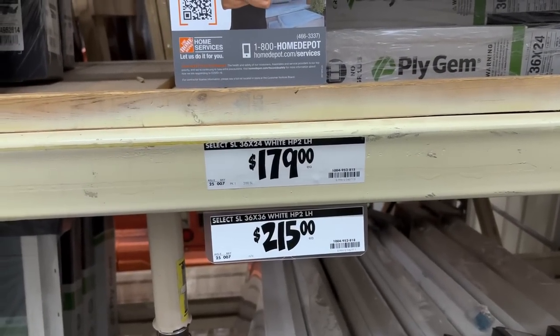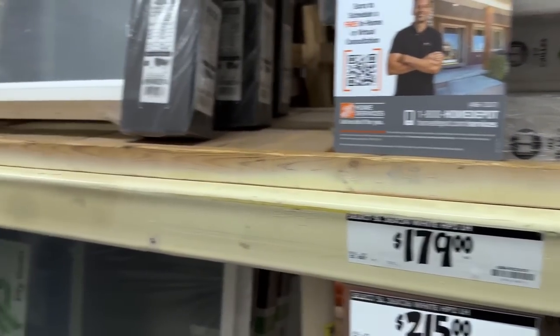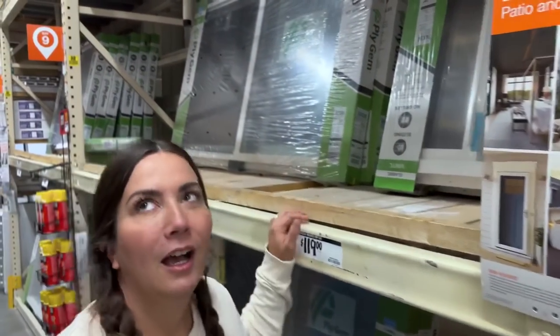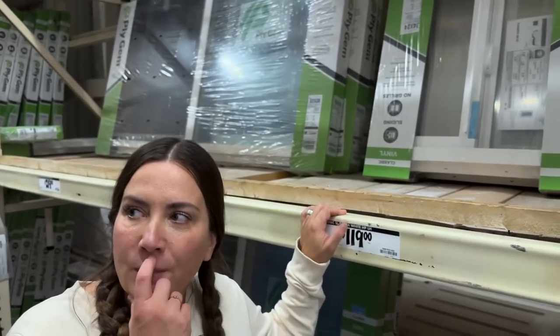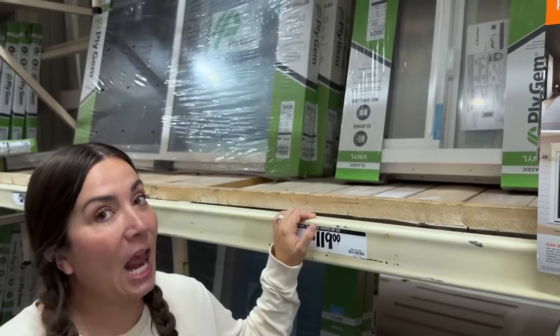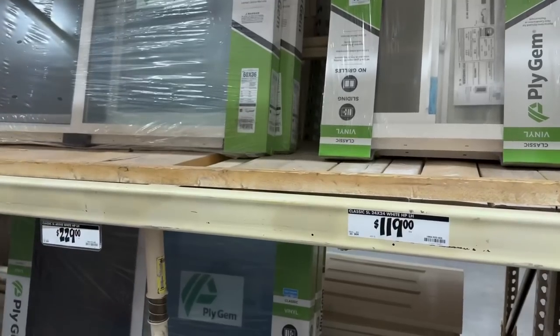We need three windows. We have an old antique door that's like half of a French door that I've been hoarding for, how old is Odelia? She was a baby, so almost 17 years I've had this door, and I was just waiting for a project to use it on. Yeah, we need one pane of glass in it.